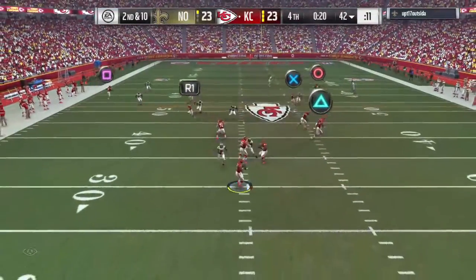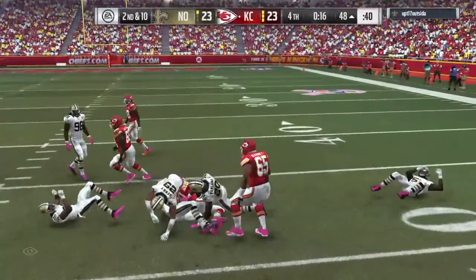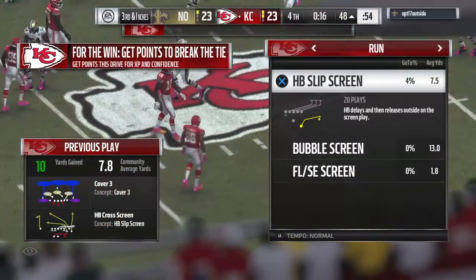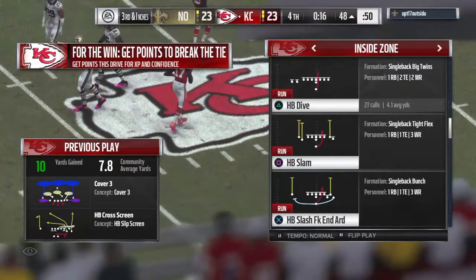Here's Prescott. Now they go screen. It's complete. And he'll be brought down at the 48-yard line. Now whistles come in. We're going to get a timeout here by the offense. It's just their first. They've got 2 more to use here in the final stages.